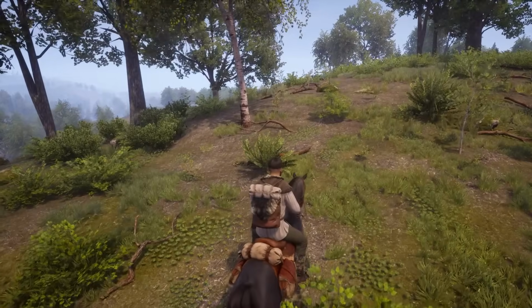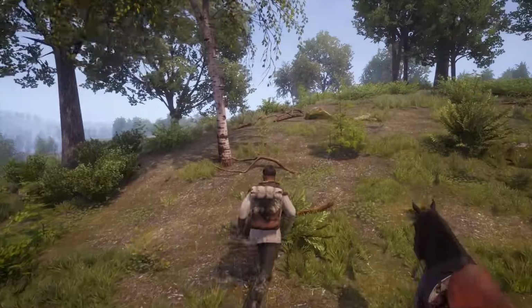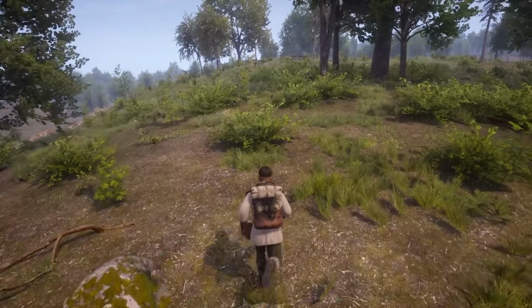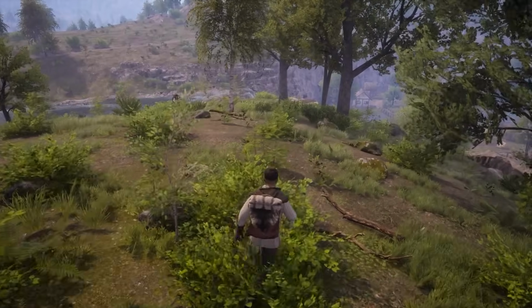So let's actually find a good location, because we know that this is the rough location for where we want to build. But this, as you can see, is a bit hilly, not really that flat. And I'm just wondering whether we could build up here somewhere.